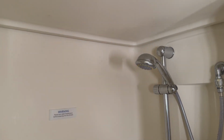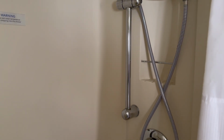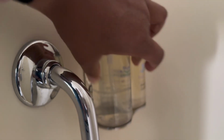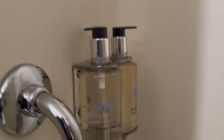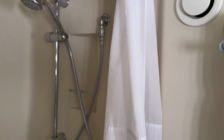There's your toileting area, and if you step in, you'll find that there is a very tall shower with an adjustable, detachable shower head. And in the shower itself, there are products provided, which is shampoo. And this one actually, oh, there we go, shampoo and conditioner in one, and then shower gel. So that's provided.